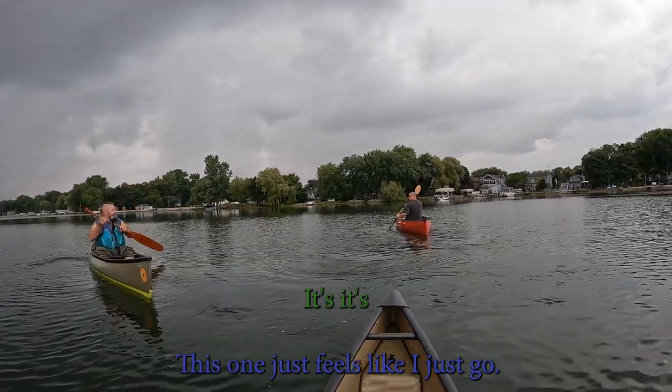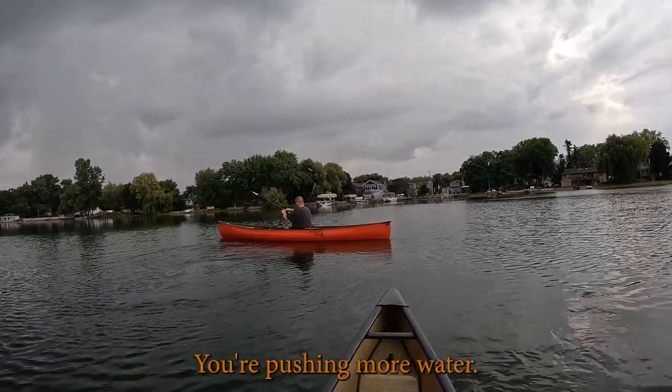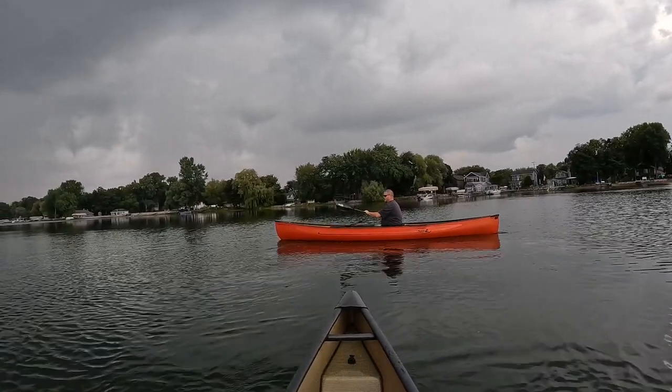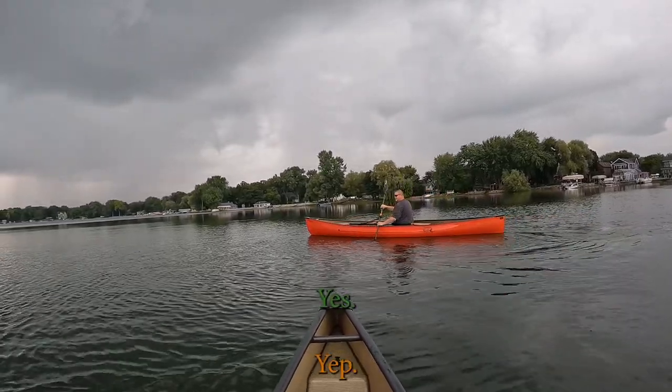Difficult because I don't want to go because you're still trying it. This one just feels like I just go. Because you're pushing more water. You're pushing more water. Yeah, so the manta ray might work for you. I like this better because it's smaller for my lady fingers. That is smaller. Yes.